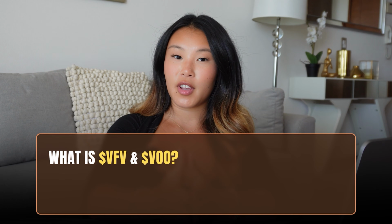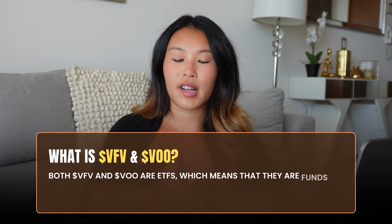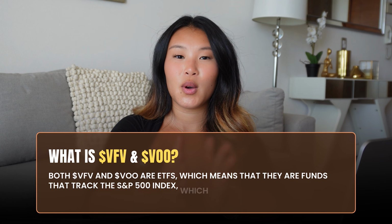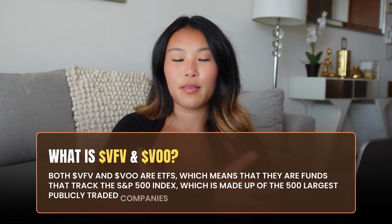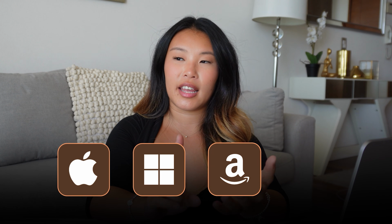What is VFV and VOO? Both VFV and VOO are ETFs, which means that they are funds that track the S&P 500 index, which is made up of the 500 largest companies in the US. When you invest in the S&P 500, you are essentially investing in the US economy, putting your money into companies like Apple, Microsoft, Amazon, and Tesla.